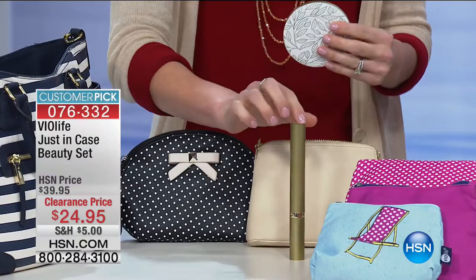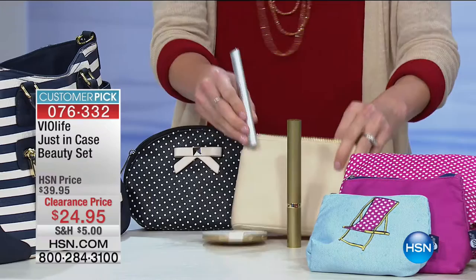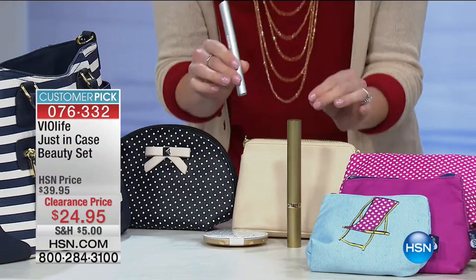I'm addicted to those toothbrushes. I just bought 10 last week. They make the best gifts, don't they? They do. All this is gonna come inside each one of the bags. So whether gold is your favorite or the polka dots, this is a great gift to yourself for doing such a great job in 2016.